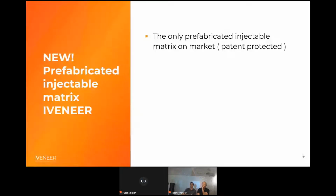So, what is Ivenir? Ivenir is the only prefabricated chair side, of course, injectable matrix on the market. It is a patent protected. So it is prefabricated, it's the only one that you can inject inside, and it is a chair side, which means that you can take it from your desk and you can just put it and just inject it. You don't have to order it from the technician.